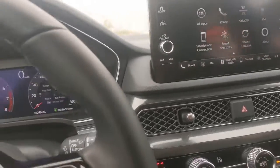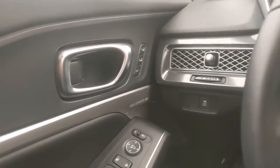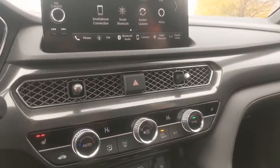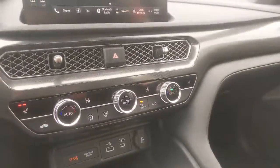It's also simple in many ways with the Integra, but I just took it for a quick drive here at the North American Car, Truck, and Utility of the Year Awards, and I can tell you it was a lot of fun to drive. So that is the interior of the Acura Integra A-Spec.